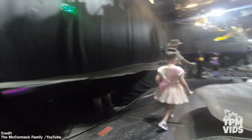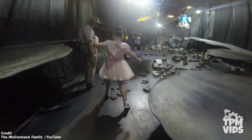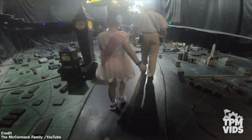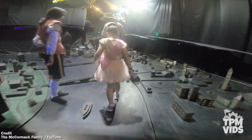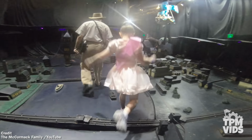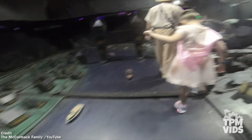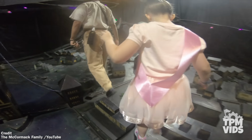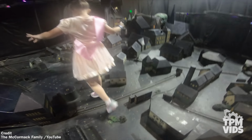Watch your step. There's gonna be a lot of things to step. Oh, we don't want to step on the. Whoa! Watch your step. Don't want to step on a tree or a. Watch out for the bridge. Yep. Watch out for everything here. Don't play Godzilla.